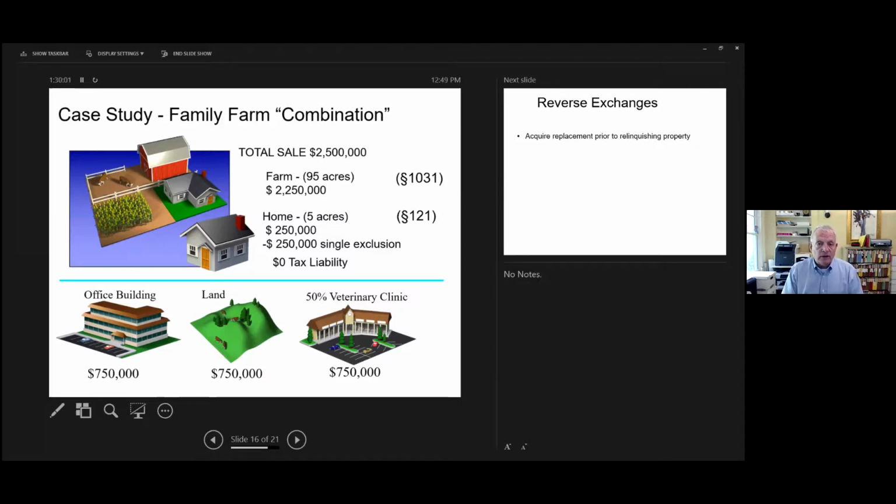And the farmer is going to get the rent from the office, the rent from the land, and the rent from the veterinary clinic. And he no longer has headaches. His kids are paying the rent. He's got $250,000 from the sale of his home, and the IRS got 0. So this is one of those, I like to describe it as kind of a home run transaction. If you can put all of this together, this is just a tremendous transaction.